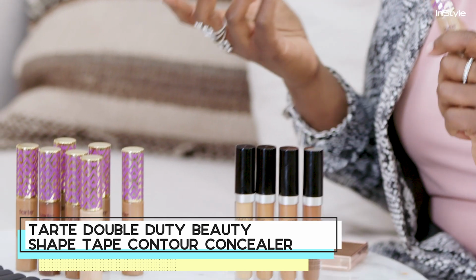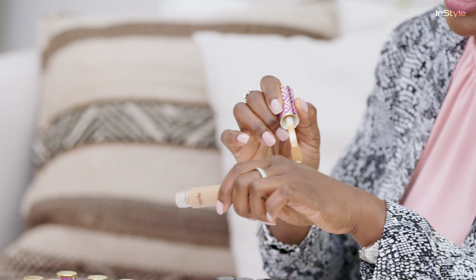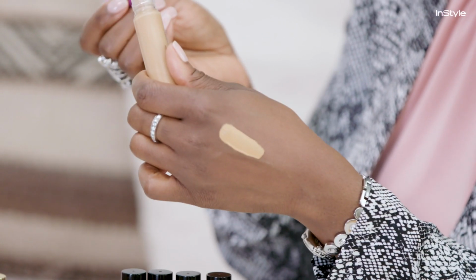I love the Makeup Forever Ultra HD Concealer, but if I'm looking for something that has a little bit more extraness to it, if that's a word, I go to the Tarte Double Duty Shape Tape Concealer. It is a highlighter and a concealer all in one. It's a little lighter in consistency than the Makeup Forever, and a little smoother, but it still offers the same amount of coverage.